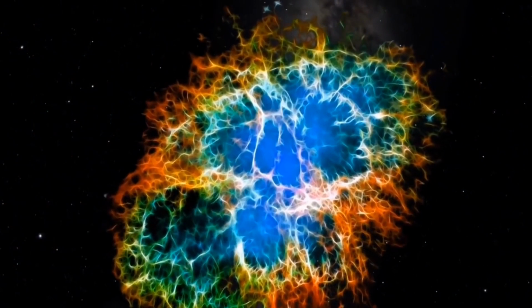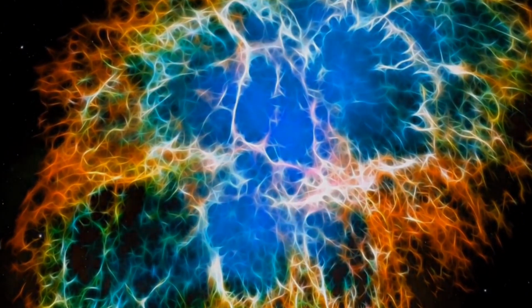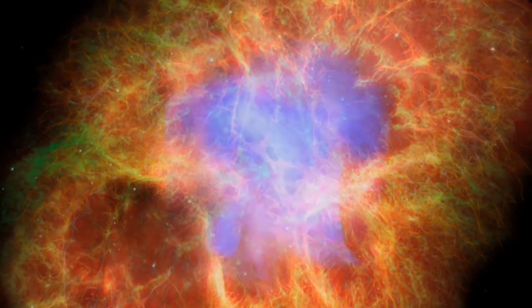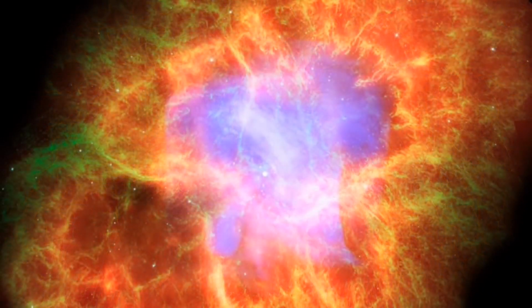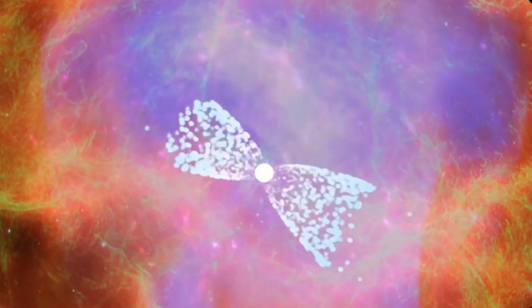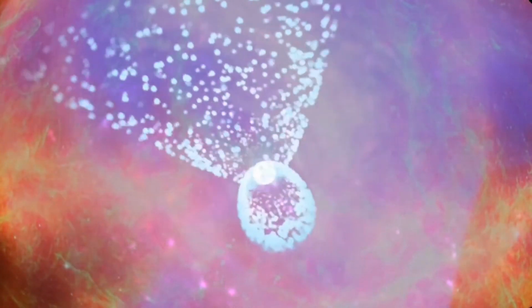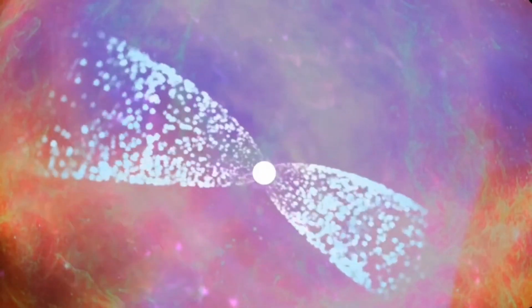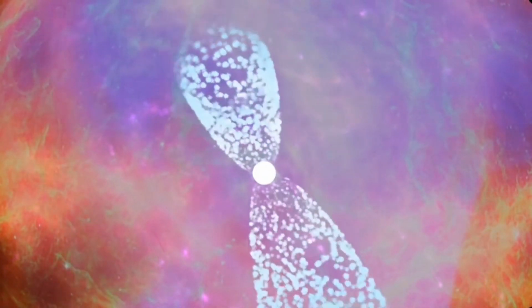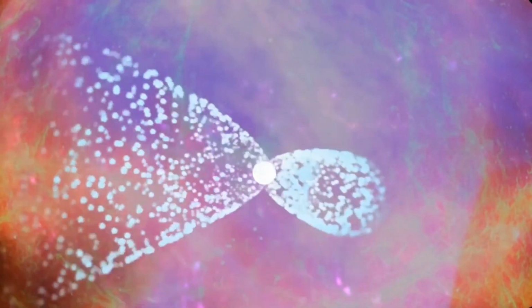The Crab Nebula is the remnant of a supernova explosion that humans saw almost 1,000 years ago. Deep inside the nebula lies the star's rapidly spinning imploded core. Here, an intense magnetic field focuses radiation at the star's magnetic poles, producing a beam of radiation sweeping across space like a lighthouse beacon. Here, the star's magnetic field contains and directs the flow of charged matter.